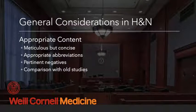There are general considerations, obviously, medico-legally in the head and neck that are no different than any other area of anatomy, and there are some special considerations as well. So let's just briefly talk about some of the general considerations in head and neck reporting. The ACR is all over the idea that appropriate content should be in the report. It's self-obvious, very true. The report should be meticulous, but it should be concise. It should contain appropriate abbreviations, things that are well documented and that everyone would understand. Don't make up your own.